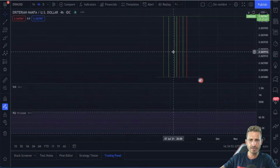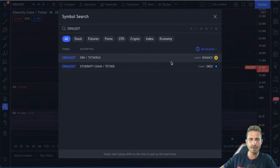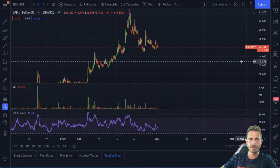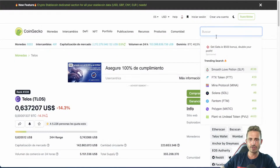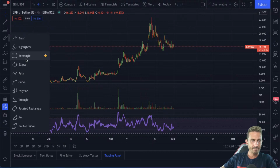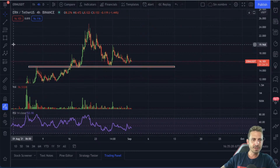Yeah, there's not too much data on this one, but I know it's a pretty decent project. I think we're just consolidating here. Eternity Chain is currently at $16. Yeah, it is a pretty decent project. I think a major bounce from this zone. This is not looking really good, but I think a major bounce will be coming.